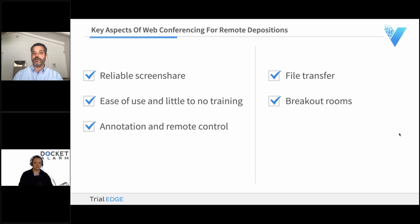And you could be chatting during the deposition in a chat window in Slack or in some other system with another attorney on your team. Now, obviously, you're not going to want that to happen between counsel and a witness, which is something people worry about. But between attorneys, certainly it's a huge benefit to be able to do that.